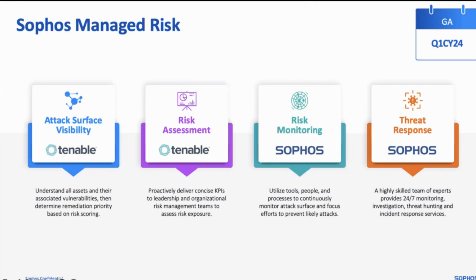And just to be clear on this, this isn't a Tenable integration where you have to have your own Tenable licensing. This is going to be a fully packaged cybersecurity as a service offering, provided as an optional add-on to the MDR service, where we're going to scan for these vulnerabilities, let you know where these critical vulnerabilities lie, allowing you to make sure that security posture is as tight as possible and as strong as possible.